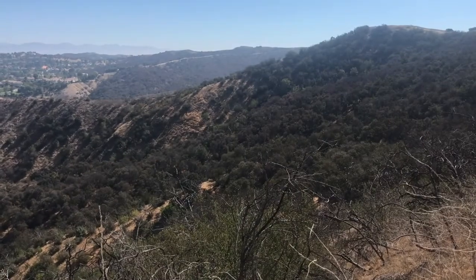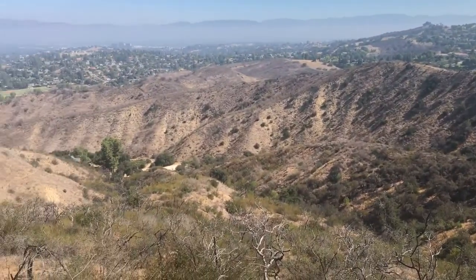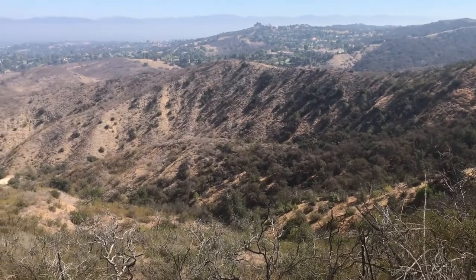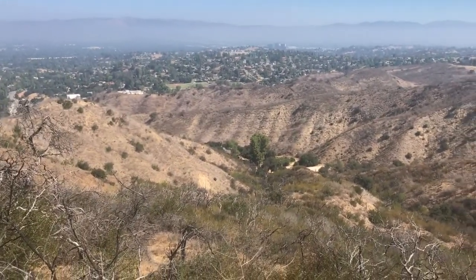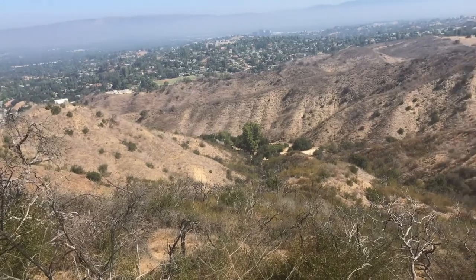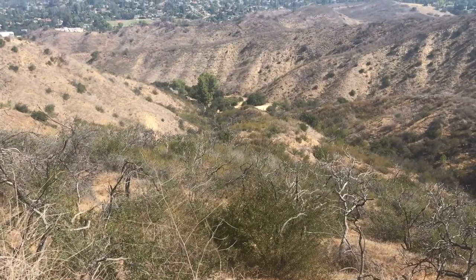So here we are up close. There's the chaparral that didn't burn, and then here's the burnt area over here. So of course you notice the difference in color, and that's because there aren't that many shrubs here. This area over here has a lot of invasive weeds and grasses, and that's why it's all brown. We're also here in the summertime. That being said, there definitely has been regrowth.